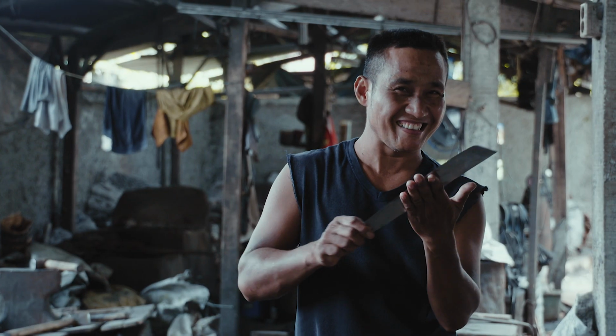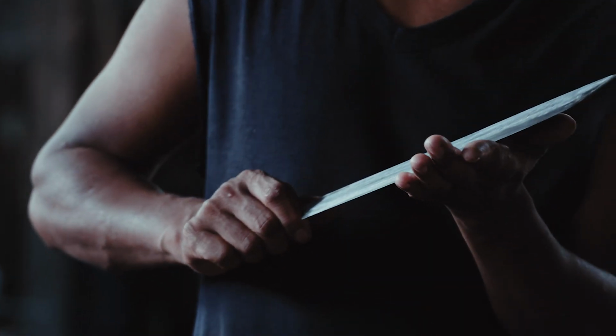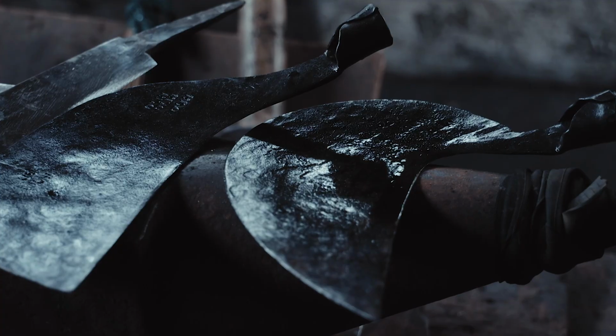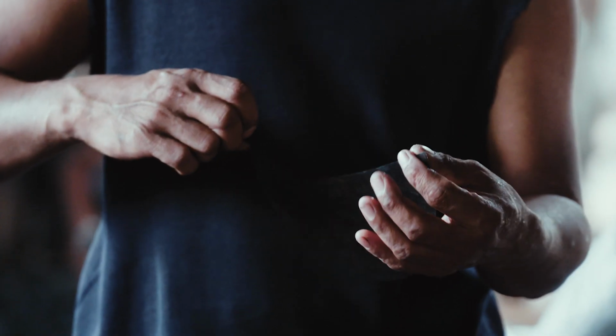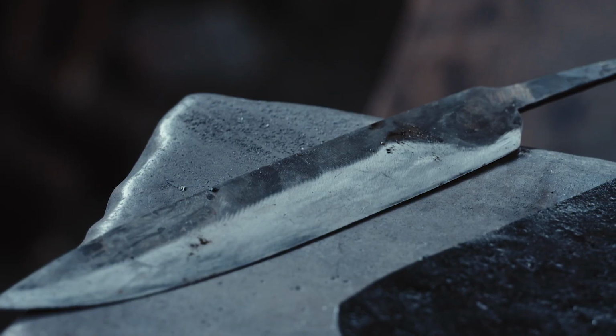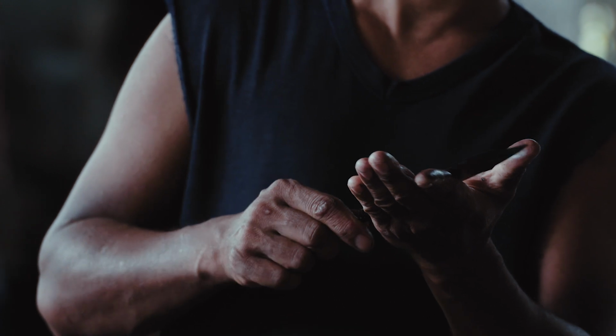This is Golok, used in farming, landscaping, and a cultural attribute. This is Arit, also used in agriculture, even a symbol for farmers. And this is Pisau, just a regular kitchen knife. No, they're not tools to hurt you.